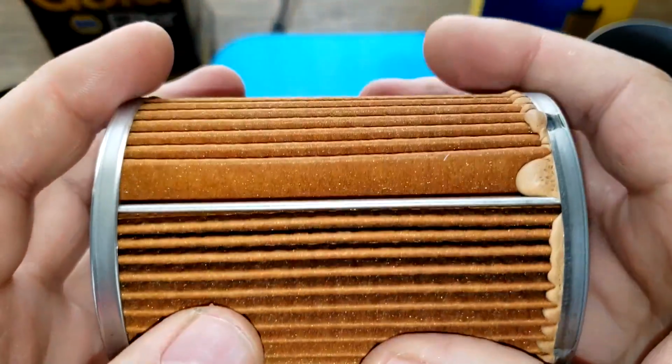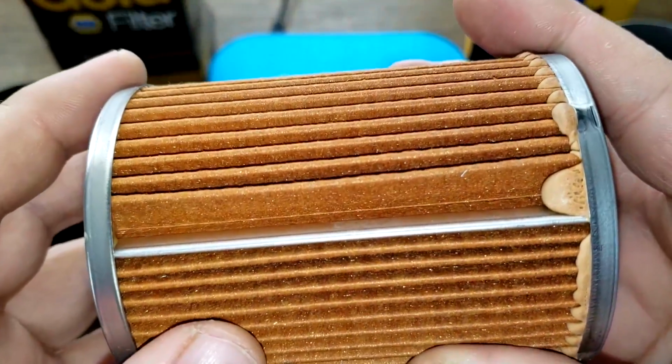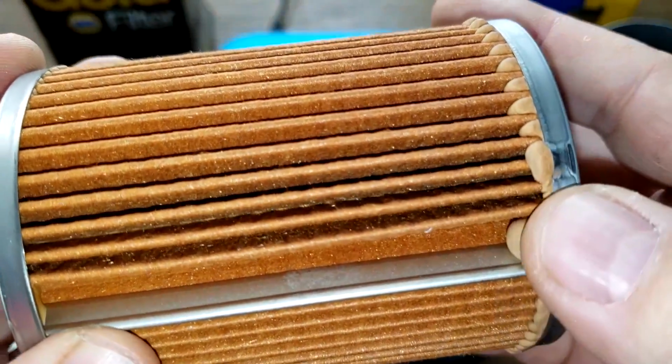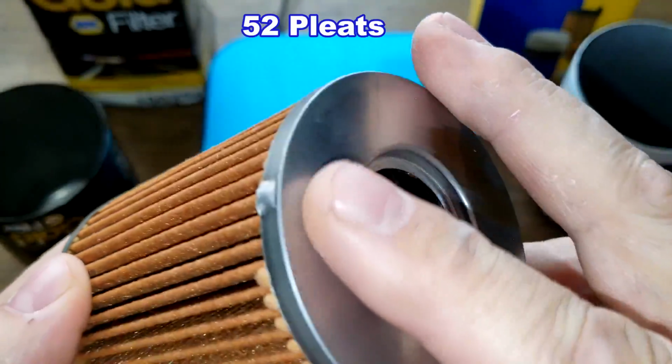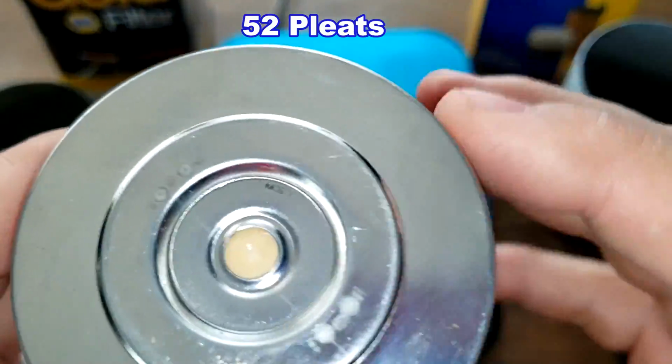And the Proformer. Also metal crimp seam. A lot of glue over here. You see quite a bit of glue here. Also metal end caps. Bypass valve right here.